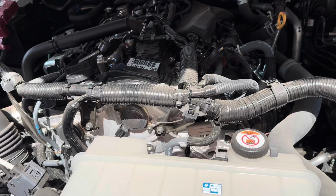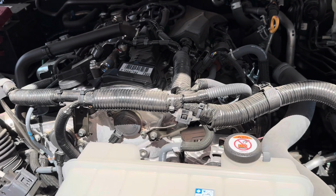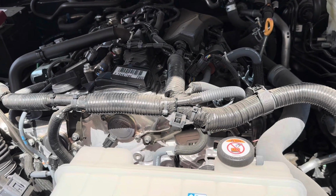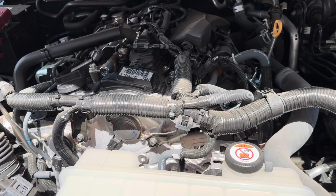But that's going to end it. Like I said, love the motor, love the truck. So far, so good. Everything has been great with this, especially the drivability of it and towing.